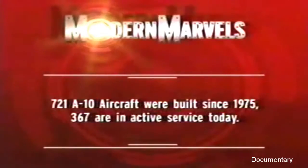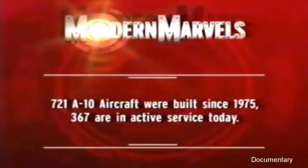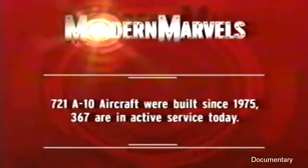721 A-10 aircraft were built since 1975. 367 are in active service today. Modern Marvels will return in a moment.